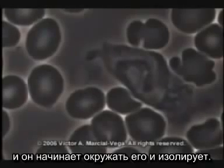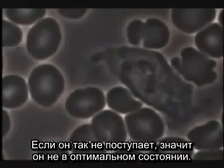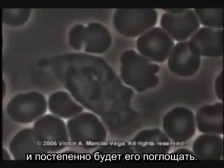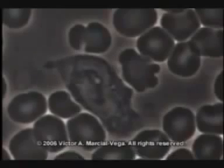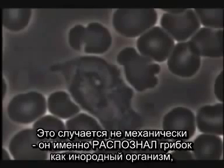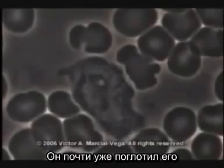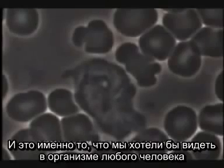And he starts surrounding it. He's checking it out. This is what your systems are supposed to be doing. If they're not doing this, they're not at optimal health. So he's already got a hold of it, and little by little is going to engulf it and eat it, because that's what this cell does. It already has recognized this fungus as something that's not supposed to be there. This doesn't happen automatically. But little by little, as you can see, it's surrounding it and it doesn't let it go. This is almost completely inside of this cell already. And this is what we want to see in your system. Okay.